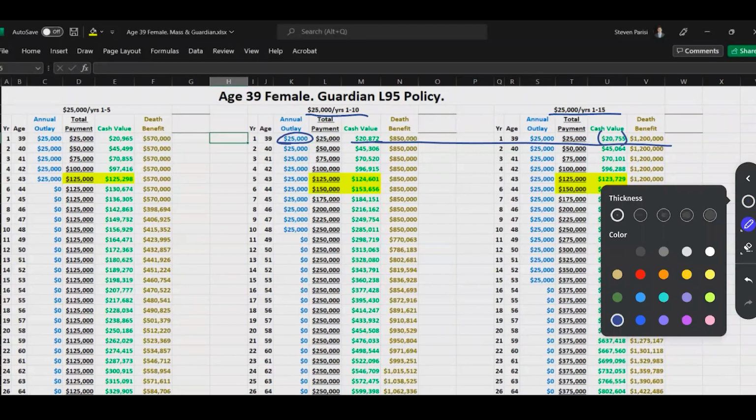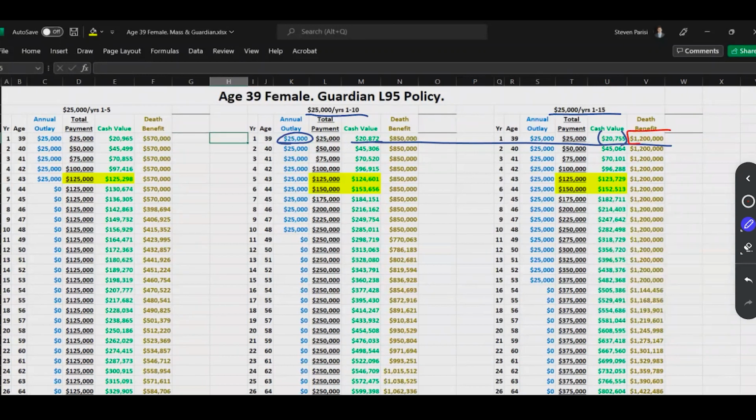Well, look at the death benefit. $1.2 million. What's the 10-year funding example? $850,000. We even ran an option here where we paid into it for 5 years. What do you notice here? Cash value is even higher up front. Death benefit's lower though at $570,000.